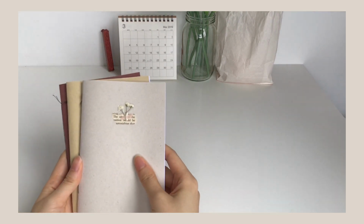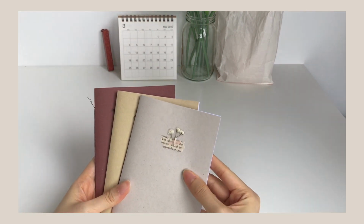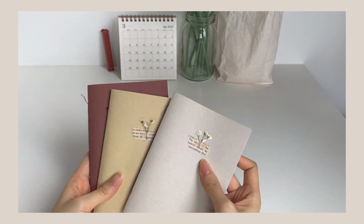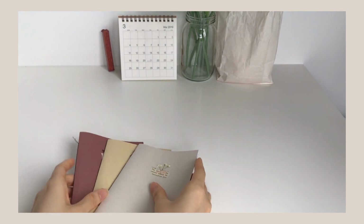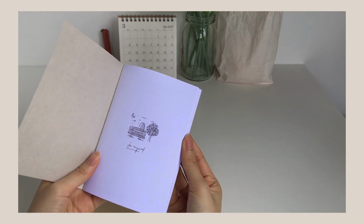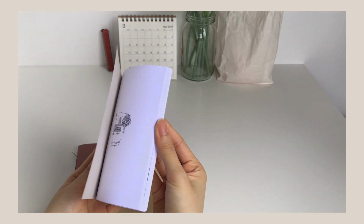Next, you'll also be getting one of these booklets which I have made myself, and as you can see, they come in 3 different colors, so you'll just be getting one of them at random. And I just did a really simple design for the cover of the booklet. I'm just going to quickly flip through and show you what the booklet looks like.